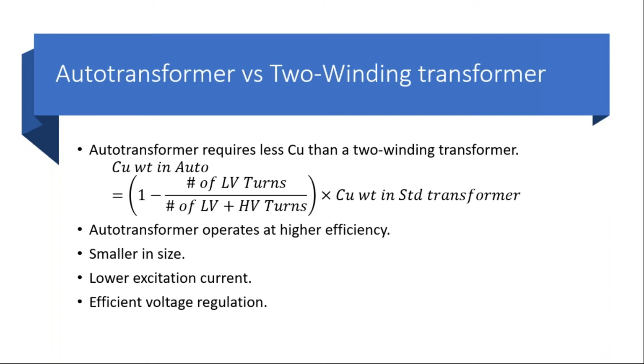And the last point is voltage regulation. This is special because in an autotransformer, you have both conductive and inductive transfer. So part of the high voltage winding is actually part of the common winding or LV winding. So you have lower impedance, or magnetic leakage, between one winding and the other winding. So you will have better voltage regulation for an autotransformer.